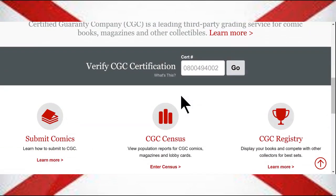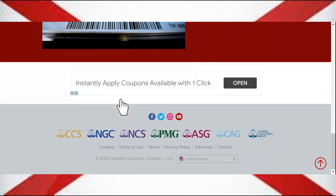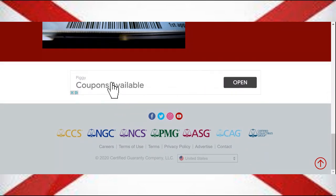And if you go down here, now anyone, it doesn't matter if you're a member of CGC or not, you can put in a certification number from any CGC comic, and they will tell you, yes, it's a legitimate book. Although you really don't have to worry about that too much. If you ever worried, put it in here. And then, of course, we have the CGC registry, and then the CGC census, and the submit comics. If you've never submitted before, you might want to click here. Or, oh, by the way, here's the rest of it, just so you know. By the way, this is an ad. It's not coupons for CGC.